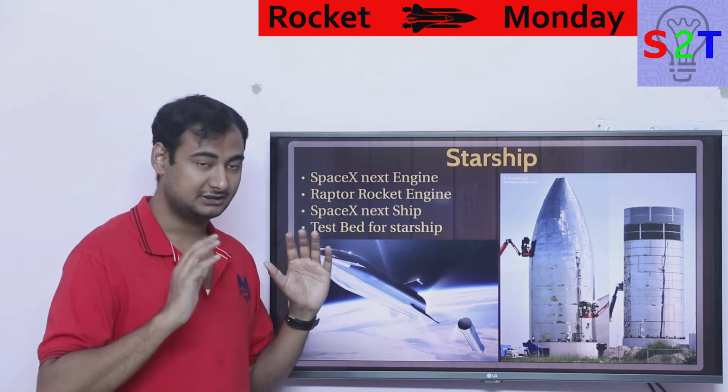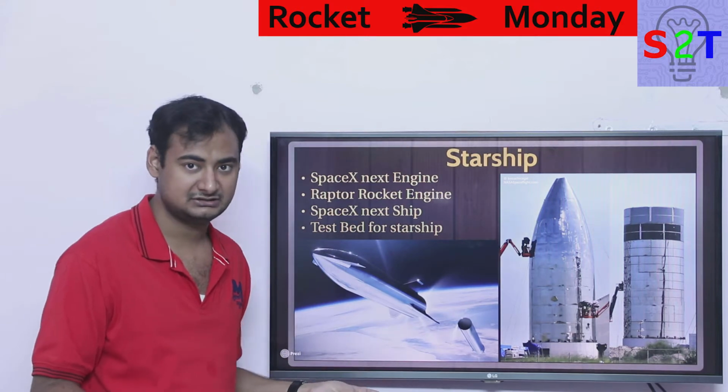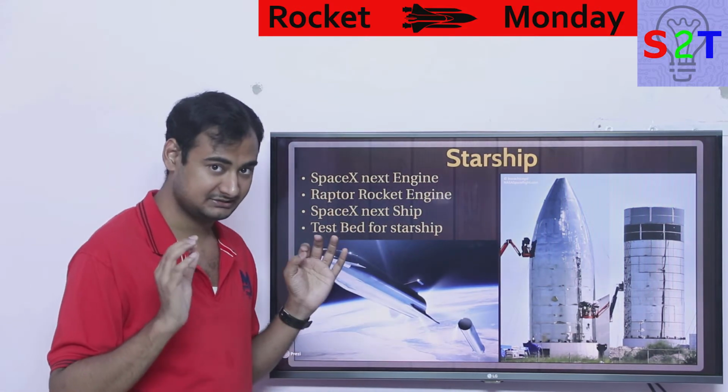This time they're going big. They're going upwards of 9 meters. They may even change it in the final design, but you have to understand this is a big thing.